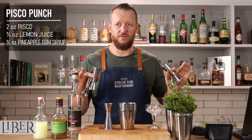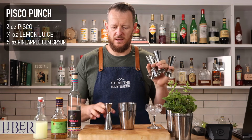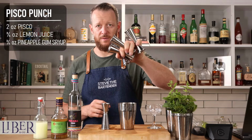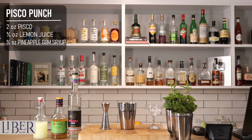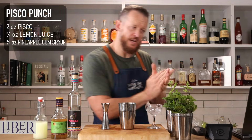I used to sell barware for a living, so I've got so many jiggers. These ones just sit there, and I rinse and reuse this one instead of going for the convenient option and just grabbing one of these. So, A Bar Above. Ice, shake for 10, 12 seconds.